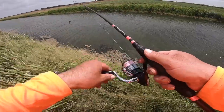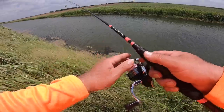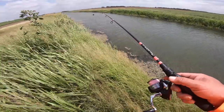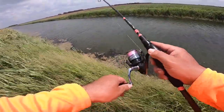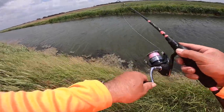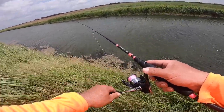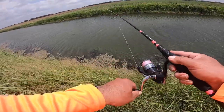All right, new little fishing spot. Hey man, gotta keep trying. Haven't caught anything with this baby, but hey, wow, two at one time. How do you like them apples? I like them. Catch and release, baby. Catch and release. That's what we do.